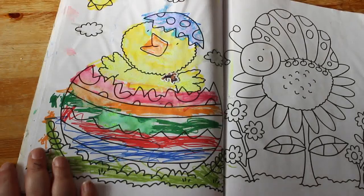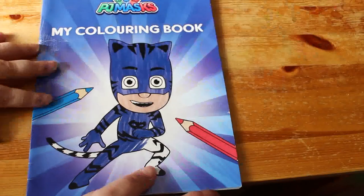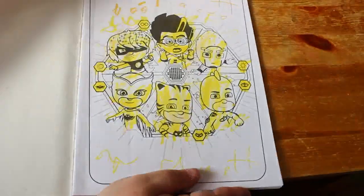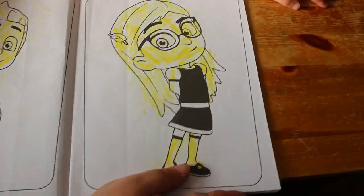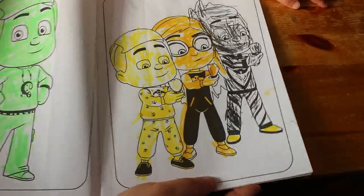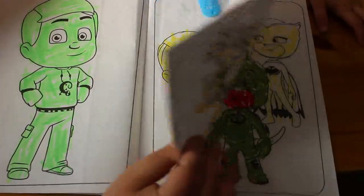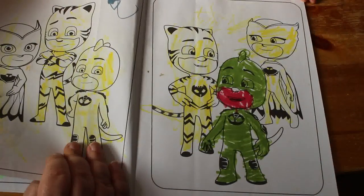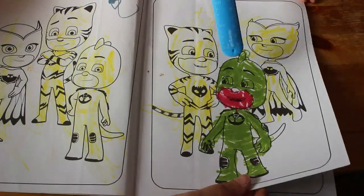Oh, well, we'll have a look at them after we've done the rest of these ones, all right? Oh, Catboy! Yep, next we've got PJ Masks. I kind of coloured in there. Yeah, on the front. That's all right, it's your book, you can do what you want with it. They're all yellow, Jen. Yeah, I don't care. No, some of them. That one's green. Yeah. That one's supposed to be blue. No, I don't know which one's which. That one's supposed to be green, though.